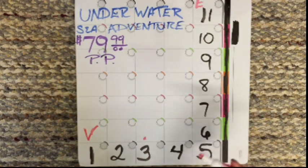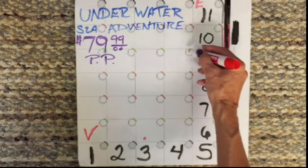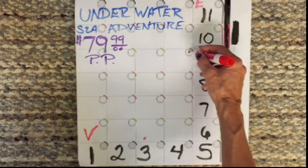The excitement level, being able to go 35 feet underwater without having to carry a tank around, was actually pretty awesome. We did see a lot of cool things. We saw eels. So the excitement level was actually pretty high. I would put it somewhere between a 9 and a 10.